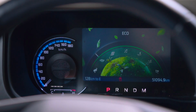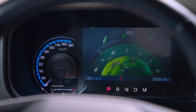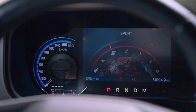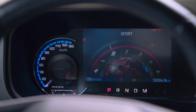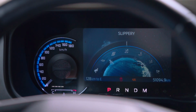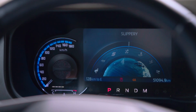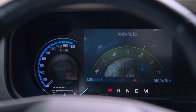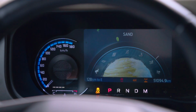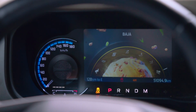So you first have your normal mode, which just shows a regular picture of the Earth. Once we switch it again, we have an eco mode, which shows a very green version of the Earth. The next setting is the sport mode, which shows an aggressively scorched volcanic Earth. I don't know how that symbolizes sport, but it's a pretty cool graphic to see up on the screen. Then we have a slippery screen, which shows the entire Earth being covered in water with a geyser spurting water. Pretty cool animation there. A mud and ruts page, which shows a very gnarly, rutty, muddy terrain to conquer. And then finally, we have our sand mode and our Baja mode. So again, some really fun and exciting drive modes in your Ford Bronco.